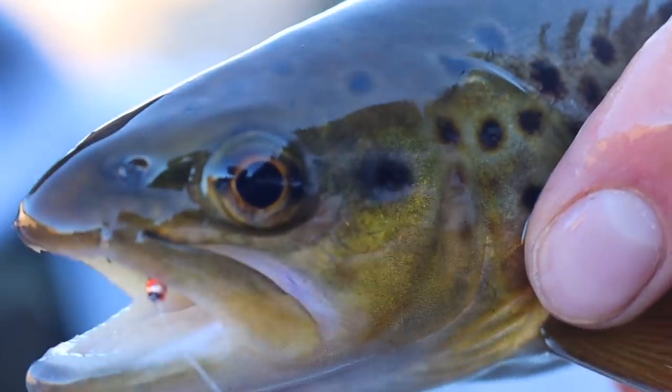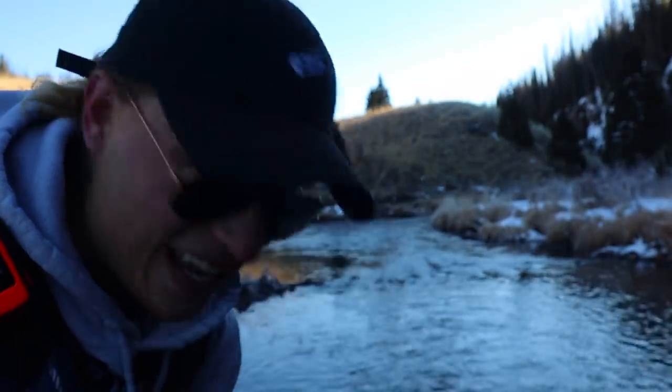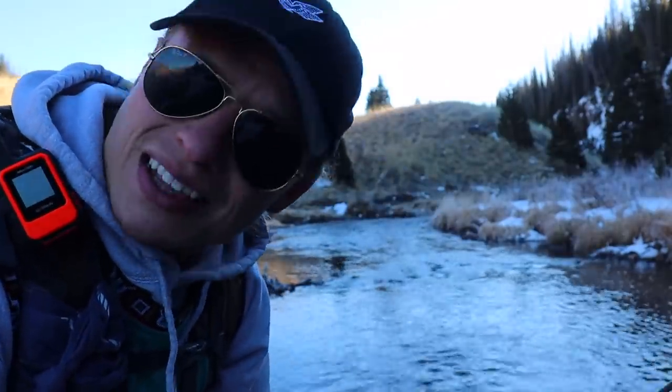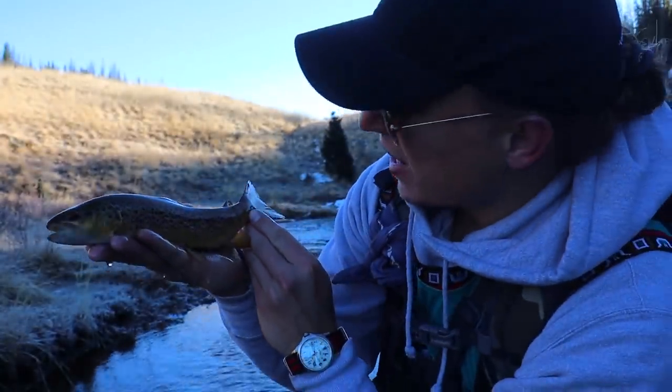Well, that, ladies and gentlemen, is our first riffle muncher of the day, and that means the skunk is off. I can at least hang my hat knowing we didn't get skunked on this very late fall adventure. Woo! Well, for the first fish of the day, I can be very happy with that. Let's get this guy back.